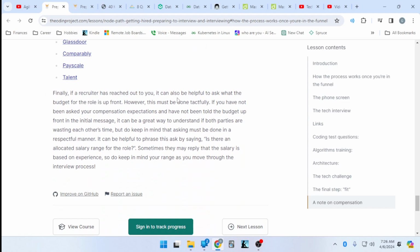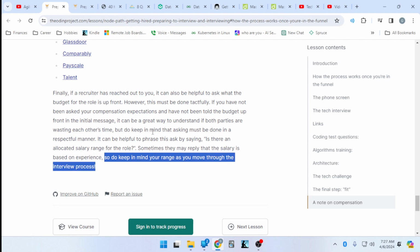Finally, if a recruiter has reached out to you, it can also be beneficial to ask what the budget is for the role up front. However, this must be done tactfully. If you have not been asked your compensation expectations and have not been told the budget up front in the initial message, it can be a great way to understand if both parties are wasting each other's time. But do keep in mind that asking must be done in a respectful manner. It can be helpful to phrase this by asking, is there an allocated salary range for the role? Sometimes they may reply that the salary is based on experience, so do keep in mind your range as you move through the interview process.